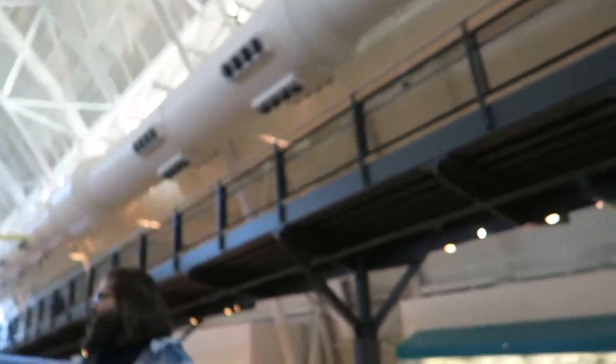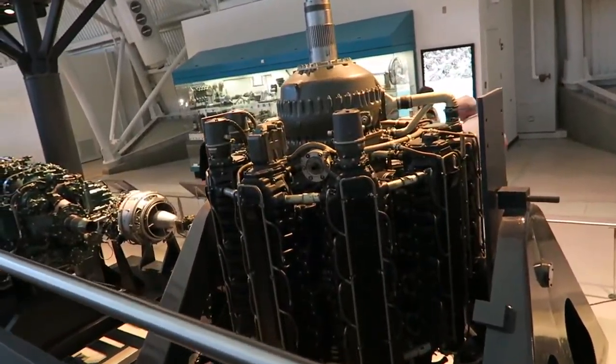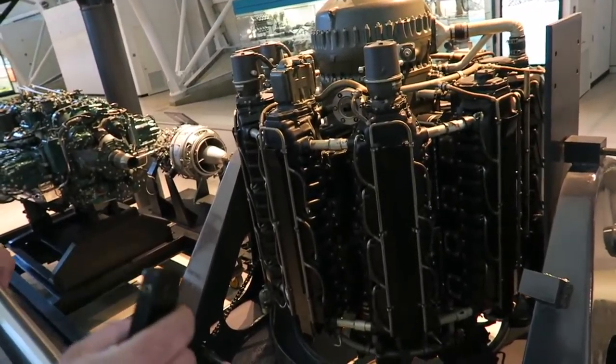So we've been driving here for 5 hours, and we finally got here. It actually looks a lot cooler than it's supposed to be. Look, the engine, guys. Yo, look at these. What is this?